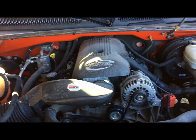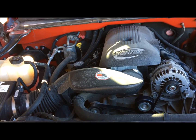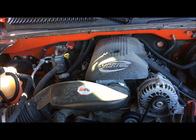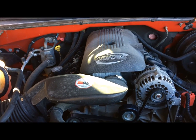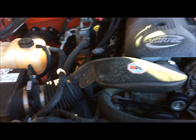It's got the 4.8-liter Vortec V8. It's basically a smaller version of the 5.3. This was actually put in more so for fuel efficiency. Because I drive long distances, I need something that's fuel efficient, but I love having a half-ton pickup.